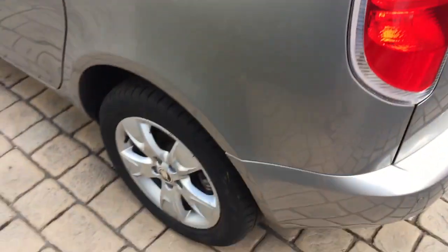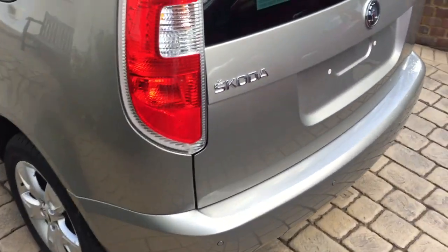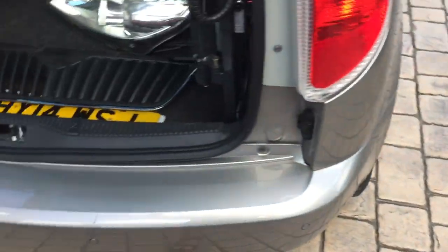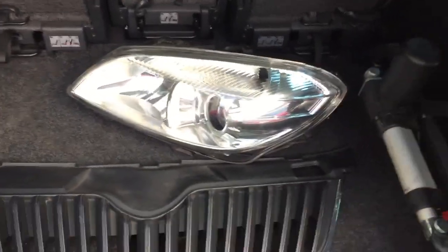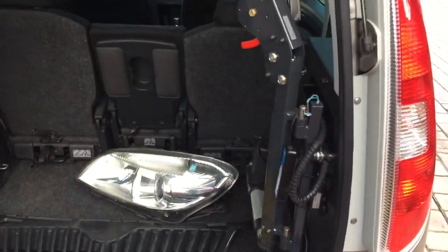And round the back is all decent as well, and it's got factory fitted parking sensors, which is good. And the boot, it's a private plate, so it's got its original number plates, and it's got the grille and a new headlight, or a second hand one but a genuine one. And it's got this crane here. I can go back a bit so you can see it.